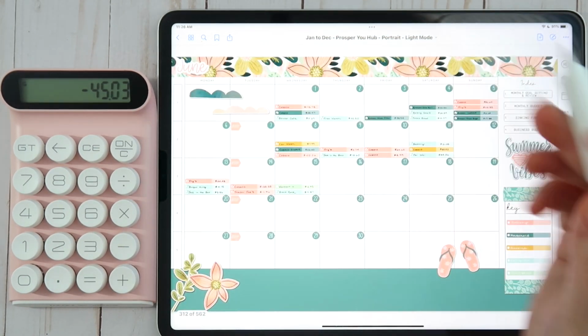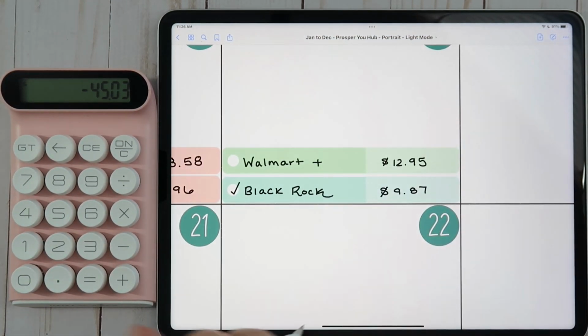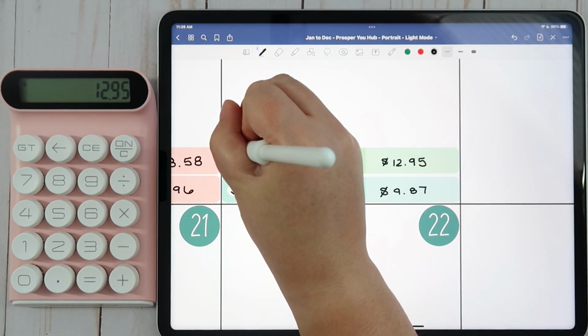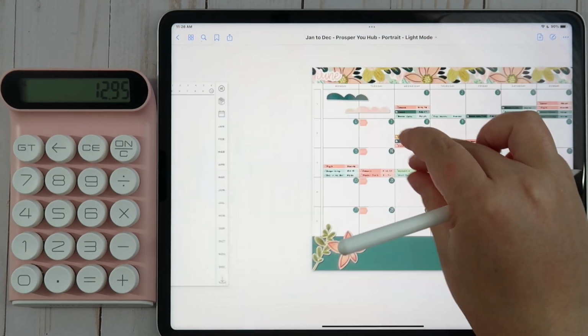And then let's see, the last thing is unbudgeted, which we did have one unbudgeted expense because I had tried a free trial of the Walmart Plus to get free grocery delivery and I forgot to cancel it. So it was my bad. So that was $12.95 for that.